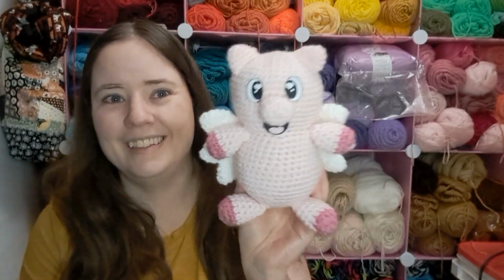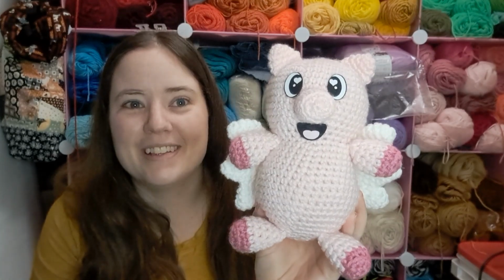But here's my pig. Are you guys ready? Mine came out much bigger than hers, but I'm pretty sure that I used a bigger hook, and maybe a different yarn. She might have used a smaller yarn. But I know for sure I used a bigger hook. Ta-da! He's pretty big. Look how cute he is, though.